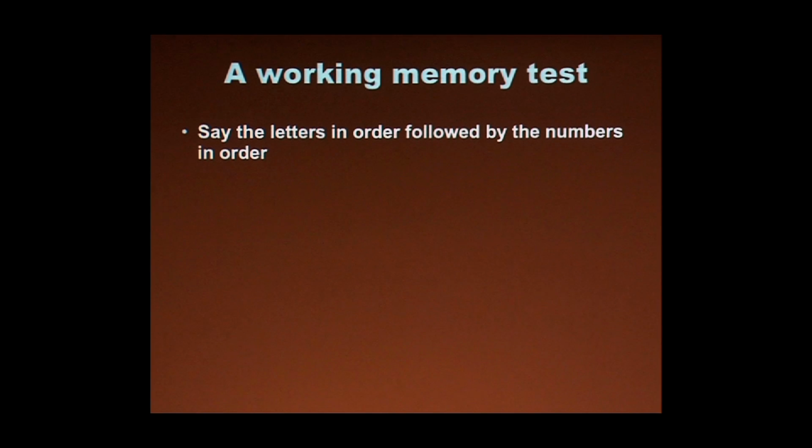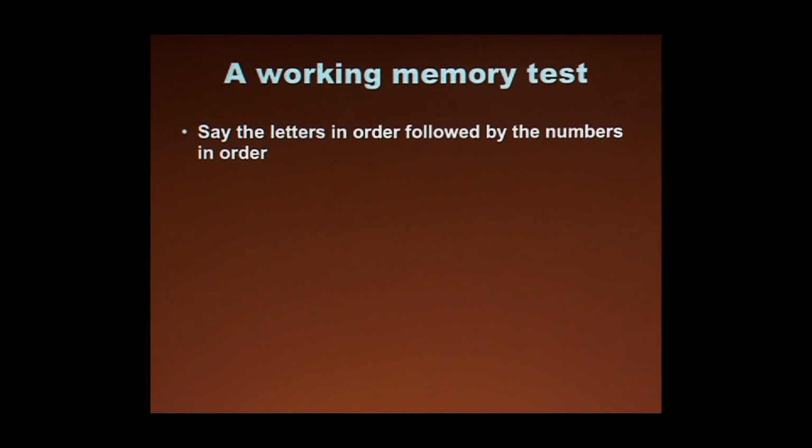So let's try a working memory test now. I'm going to administer to you a very popular neuropsychological test of working memory. I'm going to say some letters and numbers to you, all jumbled up, and I want you to say them back to me with the letters in order first, followed by the numbers in order. Okay, are you ready? All right.